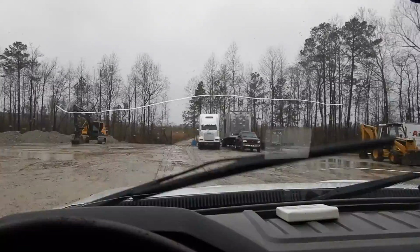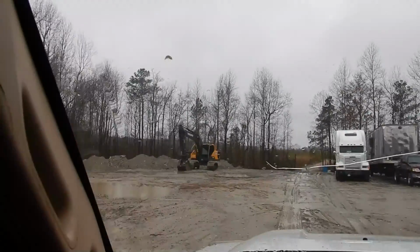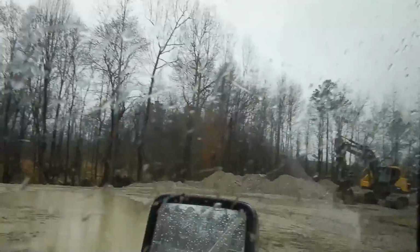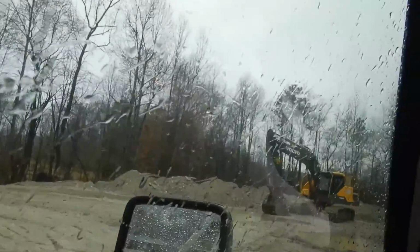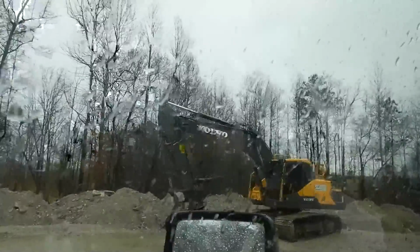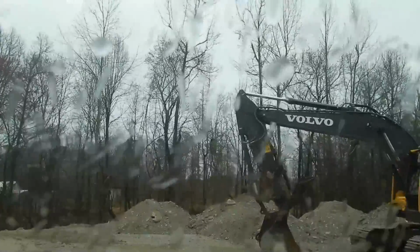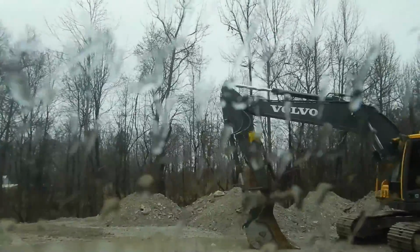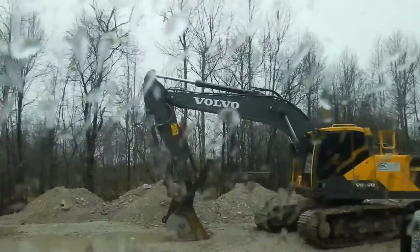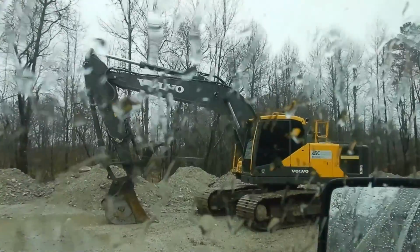Hey, guess what? It's still raining and the windshield's still cracked, but it is what it is. Oh, got the 210 moved to a little project. Just wanna ride by and make sure it was where it needed to be. Brought it over here yesterday. We got to go through the woods over there, clear a couple acres for some pasture. I'm sure it's nice and wet, but we're gonna see if we can at least maybe start on that tomorrow.